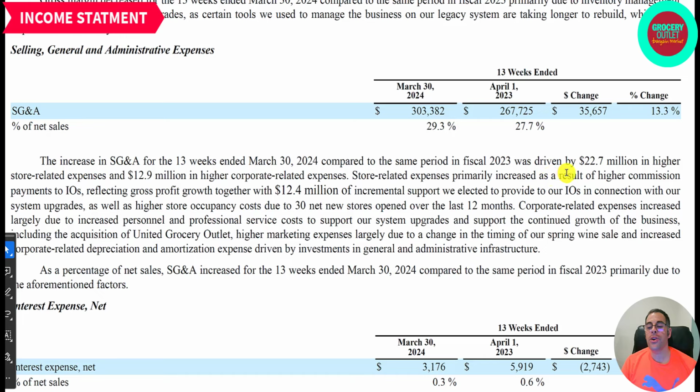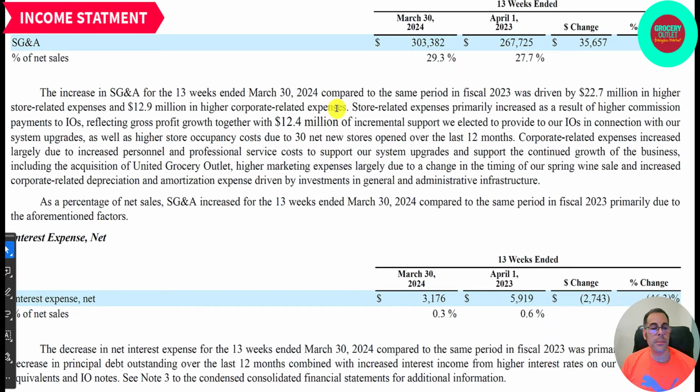The increase was driven by $23 million higher in store-related expenses and $13 million higher in corporate-related expenses. There was higher commission payments to IOs, independent operators. There were corporate expenses like the acquisition of United Grocery Outlet. More marketing expenses due to a change in the timing of our spring wine sale and increased corporate-related depreciation and amortization.